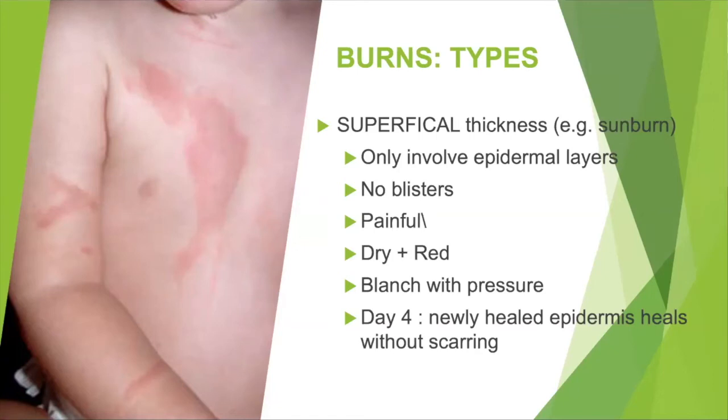Just remember, I've got a picture of a baby here. Why have I got the picture of the baby here? What am I trying to illustrate? Abuse, maybe? Abuse. Yeah. So non-accidental injury, right? Because babies shouldn't be burning themselves. So that's a big, big, big red flag.